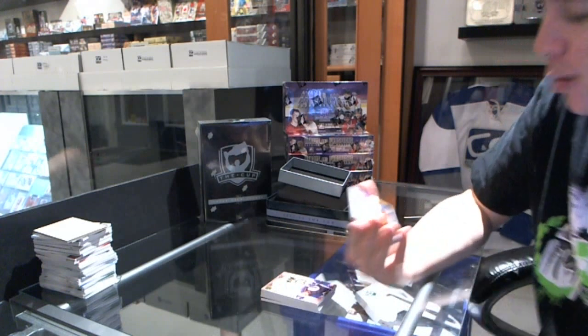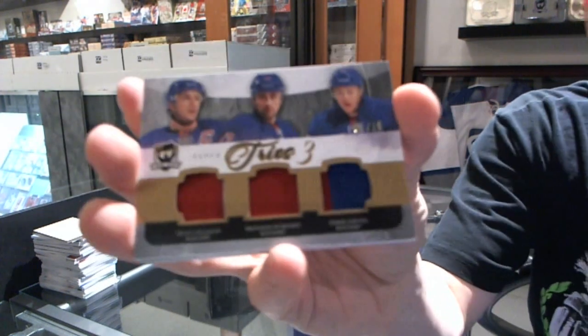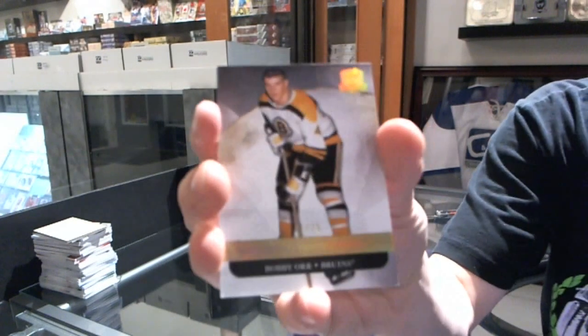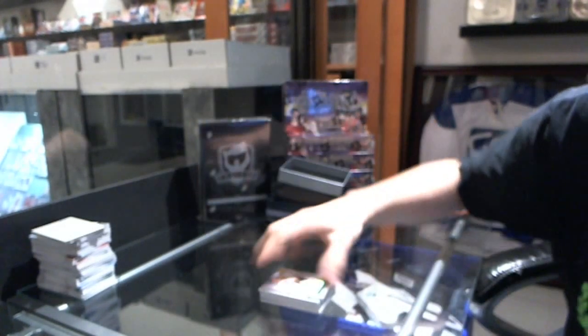And we've got a triple patch, numbered 1 of 10. Ryan Callahan, Brandon Dubinsky, and Derek Stepan. 1 of 10. And we've got a base gold, numbered to 25, Bobby Orr. Bobby Orr.